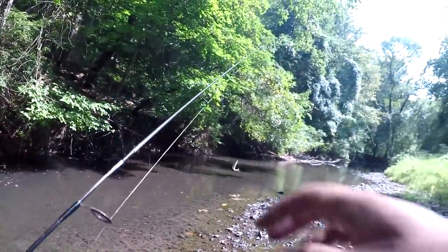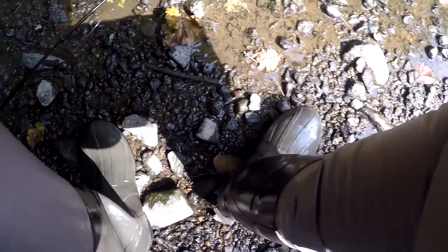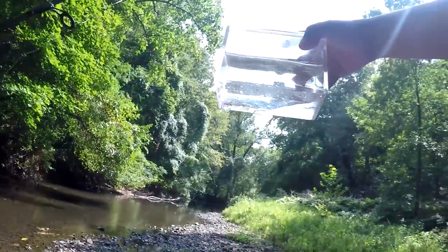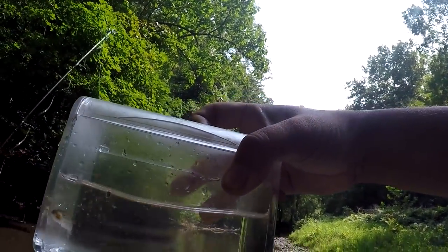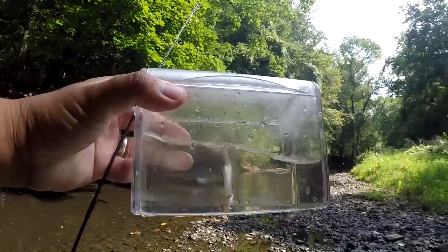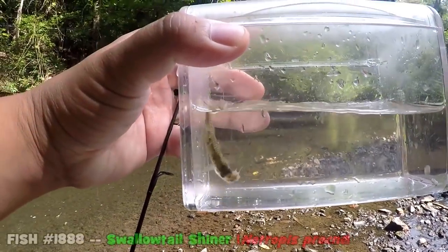Got it. Instant hit here. So easy, size 24 hook. Let's see what we got here. Oh, is this a swallowtail shiner? I believe so. So check this out. Yeah, I'm pretty sure this is a swallowtail shiner.